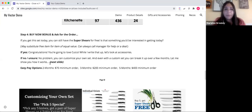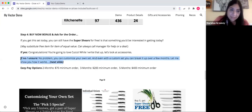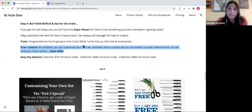If they're unsure about it, then it's the same thing. No problem, you can customize your own set. Before you even get to this, I would call in to us and use the considering phrasing. So that's the only thing the manual skipped here, which is offering them something else with the starter set. Make sure that you call in so we can give you those deals, and then you would jump to the next thing, which is customizing your own set.